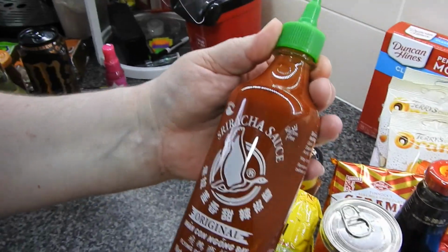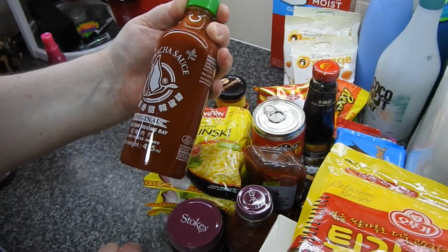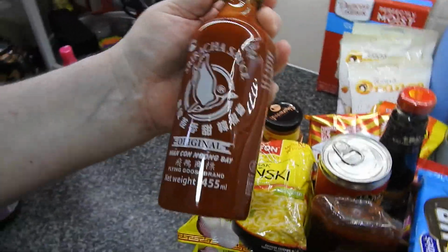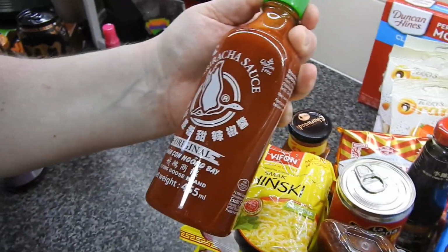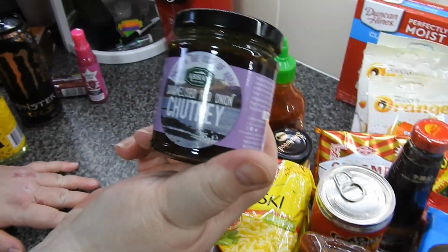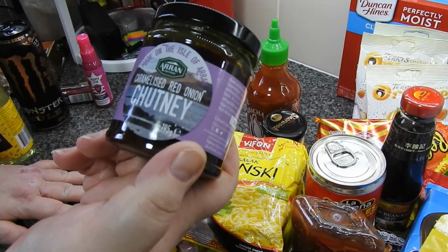Sriracha. There's a Chinese pork recipe that'll be next week, and that's got sriracha in, so I've got some. Some caramelised red onion chutney. That's really nice on burgers.